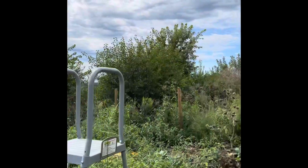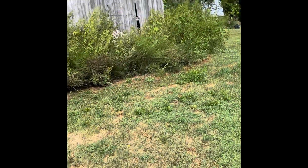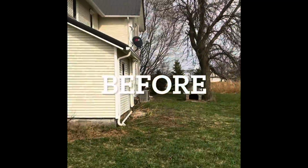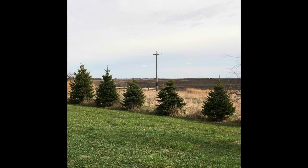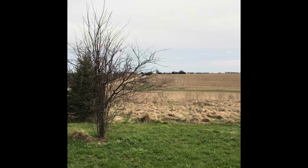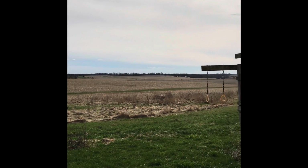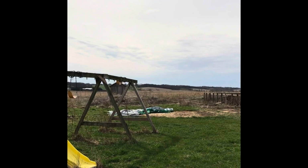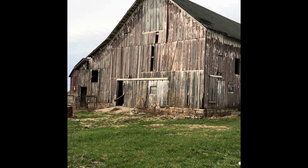Oh, and I think I gotta go out in that field. I might not do the field though because it's so full. They're so tall. All right, here's another video from the back of the house. Hoping we can make that more yard. Got rid of the tree last year, lost the pool this year. Not sure what we're gonna do with that barn yet.